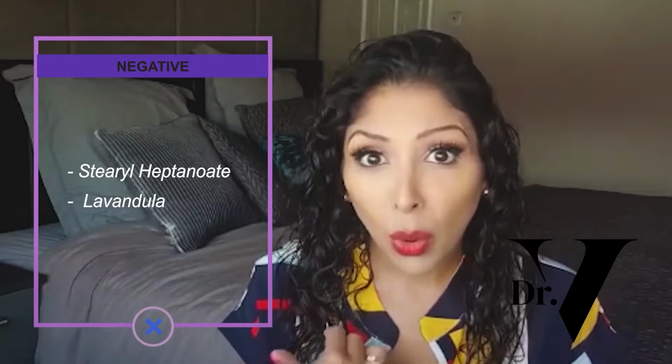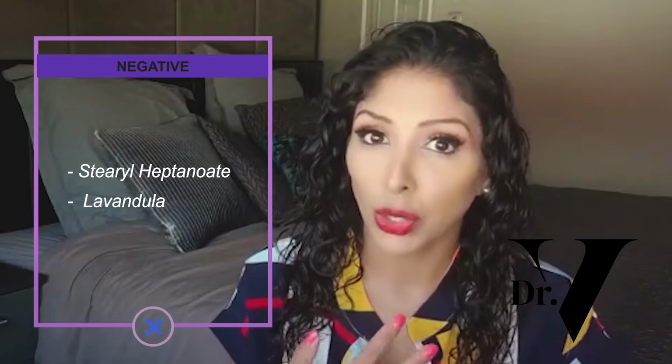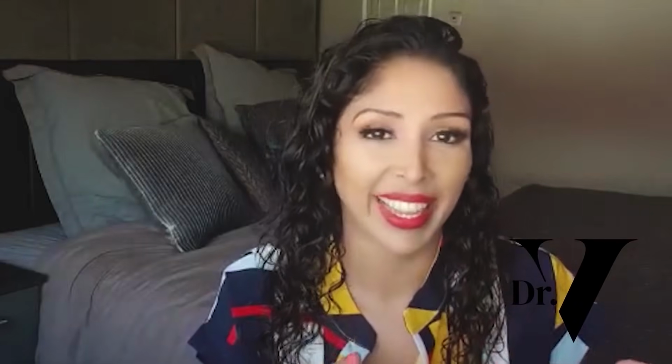Then we've got Dermalogica Calm Water. So this has octyl hydroxystearate, which is 4 out of 5 on the comedogenic scale. They also added Lavandula, which is basically just lavender essential oil. Now, as you all know, essential oil is not your friend. I don't know who thought it was a good idea to put essential oils into creams. I'm pretty sure it was to give you this whole soothing experience, but your skin is crying. And if you're doing skincare and you actually care about your skin, then don't upset it. Just don't put things on it that are going to make it cry.